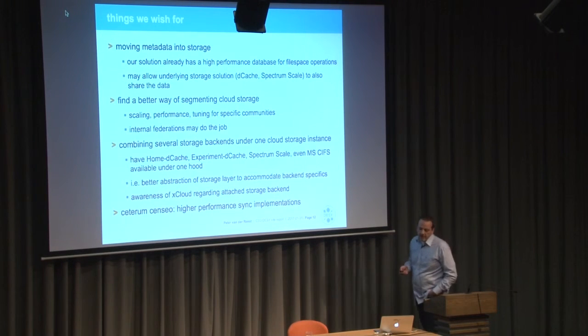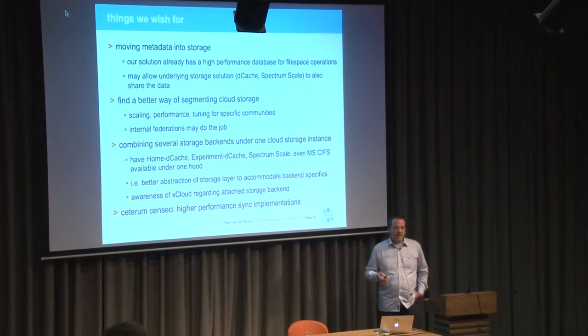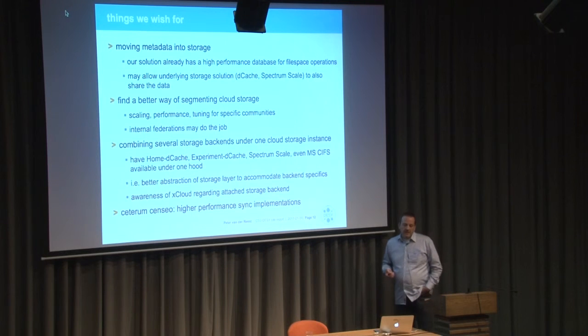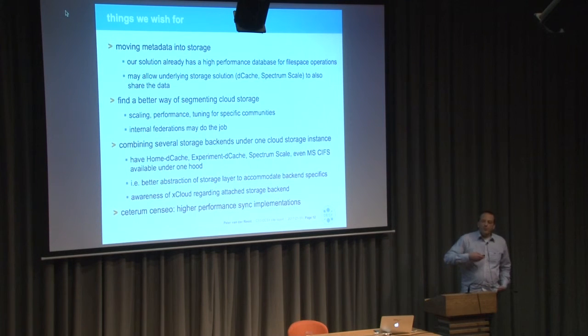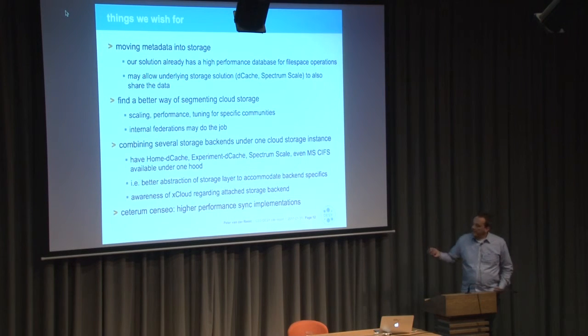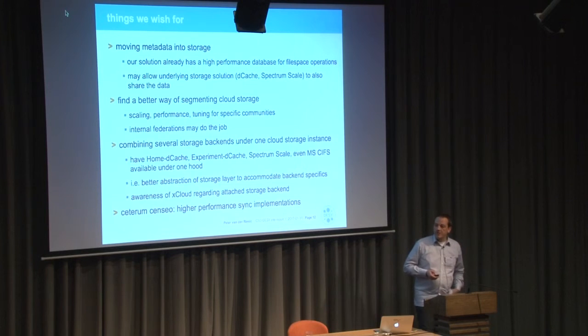Things that we really, really would like to have: have the metadata move into storage. We already have capable storage systems that have high-performance databases for file-space operations. We do not need a second database. And if possible, we would also like to put the sharing information in these file systems so that the underlying storage solution might even do the sharing internally. We would like to find a better way of segmenting cloud storage, in the sense of providing scaling and performance tuning for different communities individually.